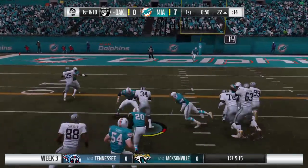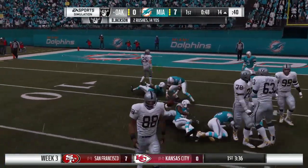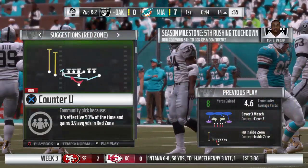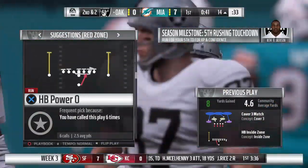On the ground, this is Jackson. And he's going to get this one down inside the 15. Just what you want on a first down run. Call it 8 yards, and it's 2nd and 2.